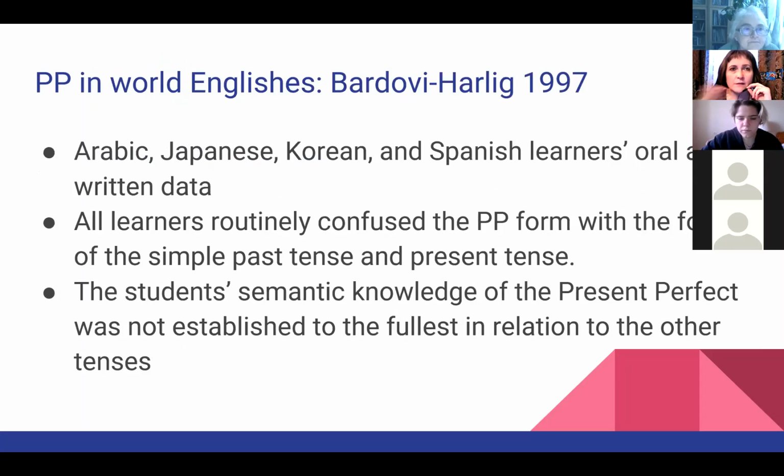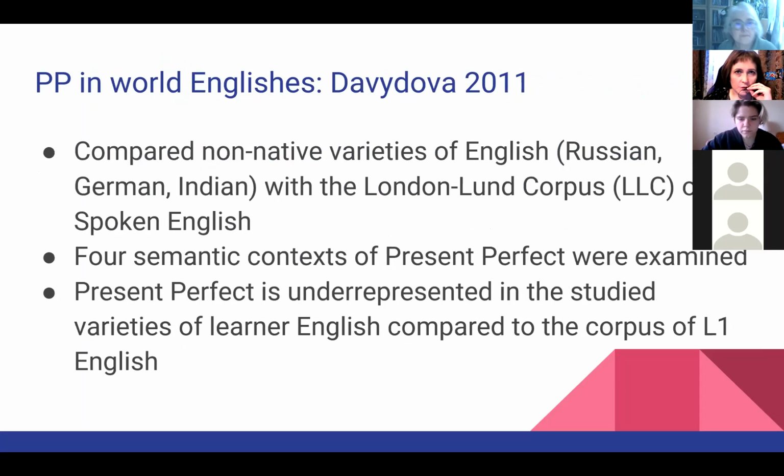Yes, and so what about the use of English present perfect by speakers of other languages? Variation in the uses of present perfect by native and non-native speakers of English has been approached in different works, but today I will focus only on 3 of them, just to save time.